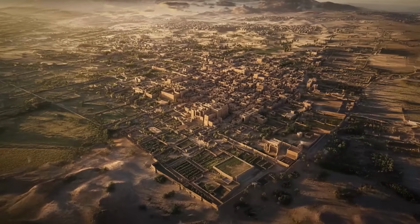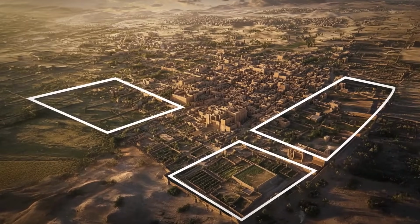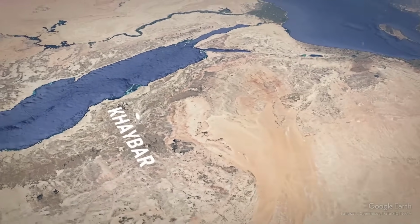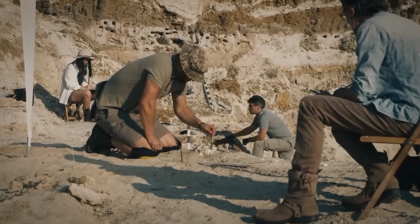Apparently, they had clearly separated areas, like residential sections, a cemetery, farmland, and even a town center. This oasis city, found in the Khaybar area, is the first big organized settlement from the 2nd or 3rd millennium BCE that researchers have uncovered in northwestern Arabia.